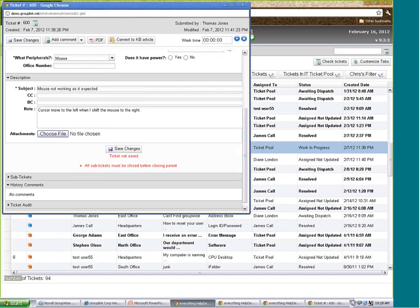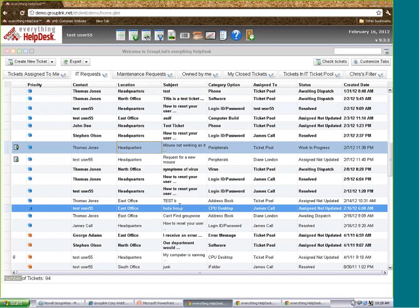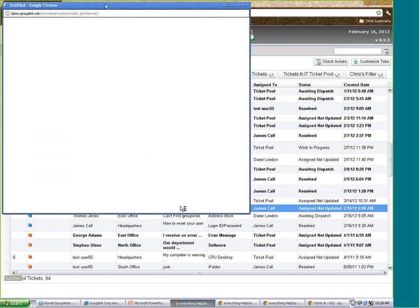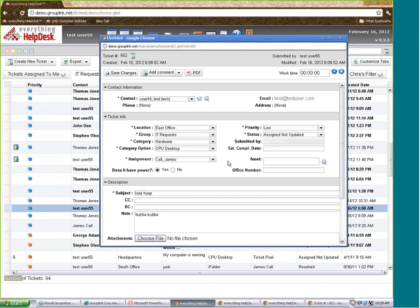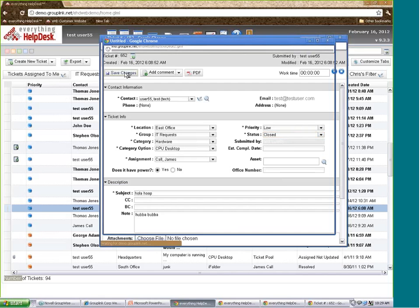Of course, there's sub-tickets. All right, different example. This is what happens when you try and do things on the fly, right? It's always the way it goes. Close, you can see, obviously this is part of my demo.